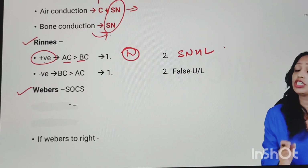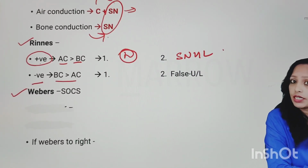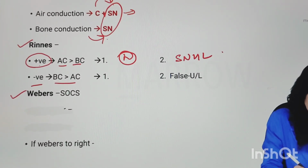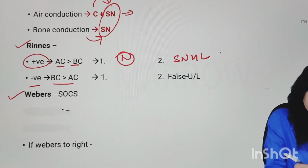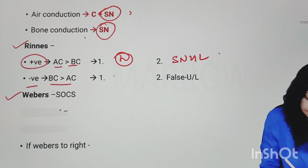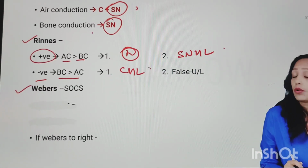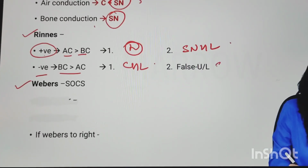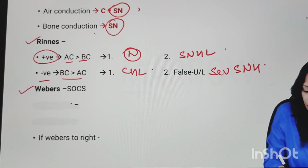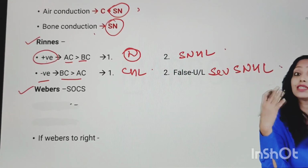Now, when the bone conduction is better than air conduction, we call it Rinne's negative. So Rinne's will be negative in which condition? Bone conduction is good. What is bone conduction? Bone conduction means the sensorineural pathway. So if the sensorineural pathway is good, where is the defect? Conductive pathway. So Rinne's is negative in conductive hearing loss. Now Rinne's is also negative in unilateral severe sensorineural hearing loss. Now what is the meaning of severe sensorineural hearing loss? Severe sensorineural hearing loss means hearing loss of more than 70 decibels.